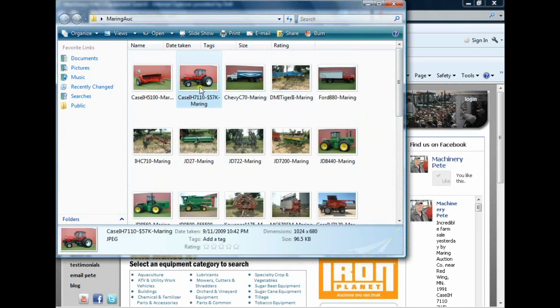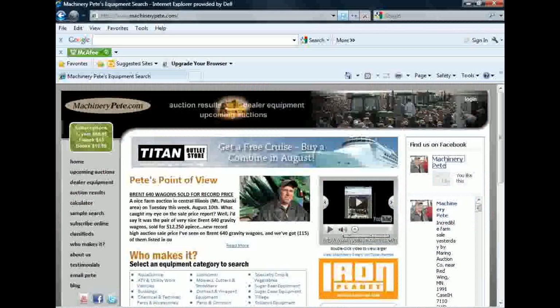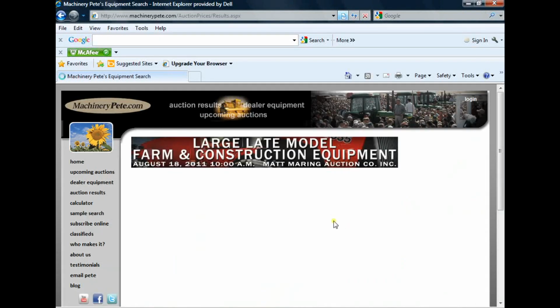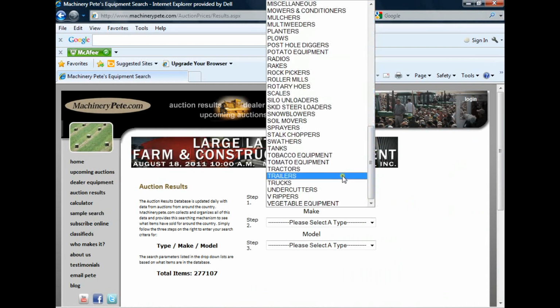There was a tractor on this auction, a Case IH 7110. Now this was a 1991 model, two-wheel drive, with only 1,477 one-owner hours. Now you can see from the picture, this was just a beautiful tractor. And the way used tractor values have been going lately, we could certainly expect this tractor to sell for a premium. But let's hop into our machinerypete.com website here and click on auction results, and I want to show you how much this tractor sold for.